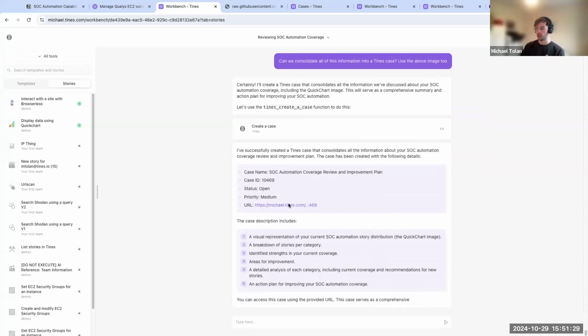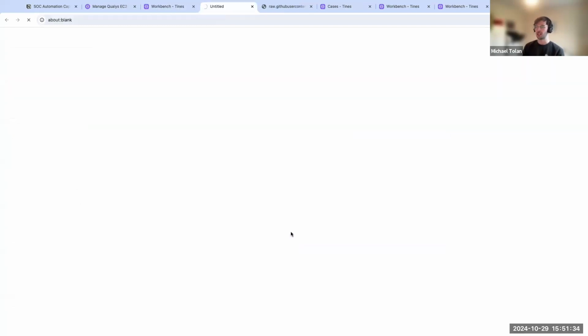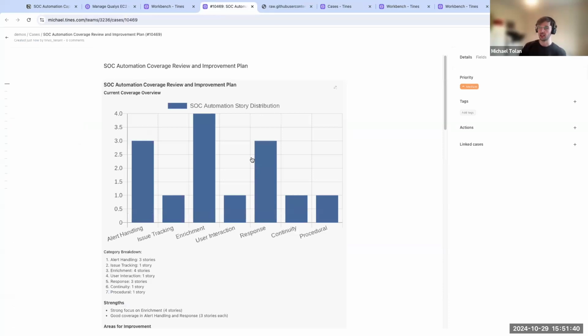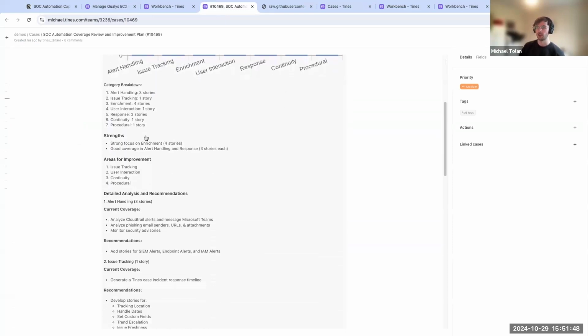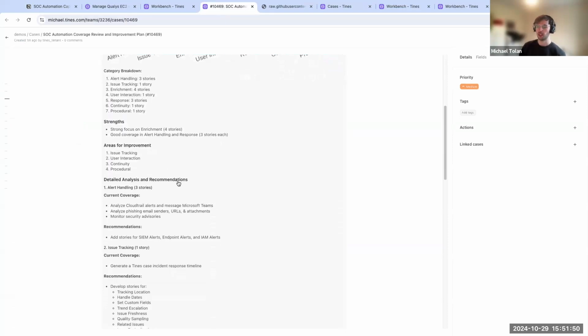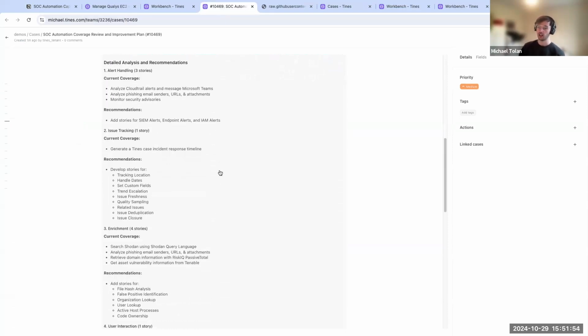Then here, we'll just take a quick look at the case. It's very eager to give me extra info. We can see here, SOC Automation Coverage Review and Improvement Plan. Here's the image that we created. Category breakdown, strengths, areas of improvement, detailed analysis and recommendations. This goes on and on.